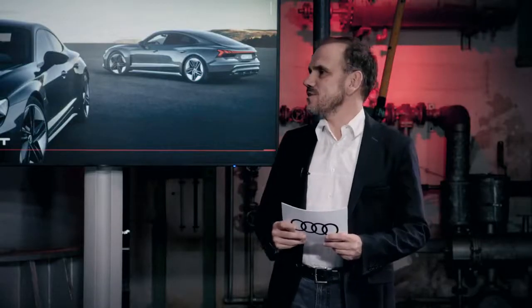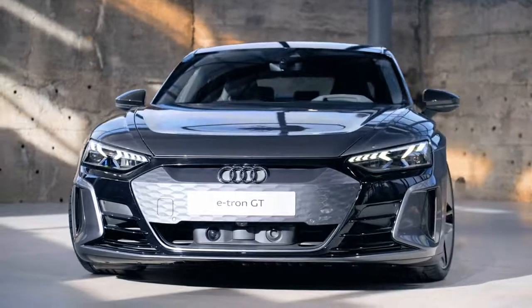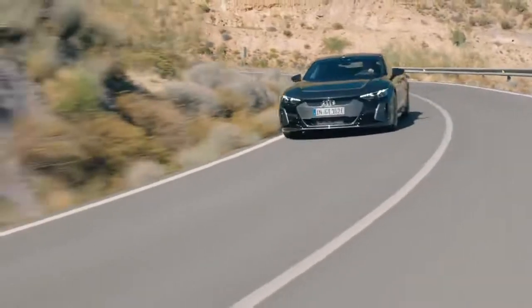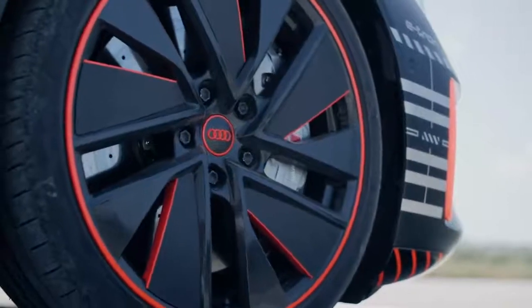How does the RS model differ from the e-tron GT Quattro? What is the intention with the RS e-tron GT? The Audi RS e-tron GT is an all-electric Gran Turismo that combines everything we are passionate about. For us at Audi Sport, it is the first model ever we created which redefines high performance and emotional design. Offering dynamic performance, of course, everyday usability and a strong character, that's everything RS stands for. And please note that Audi RS e-tron GT is the most powerful series production Audi we've ever created. That's interesting. It's the strongest Audi we've ever created.